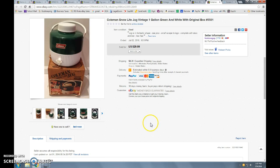It was great, and Coleman's very collectible. People like it. People still use it. It's a great vintage brand. Took a best offer of $26.39, most likely because of the shipping charges for the larger box, and off it went. I think I paid at the auction about $3 or $4 for this item.